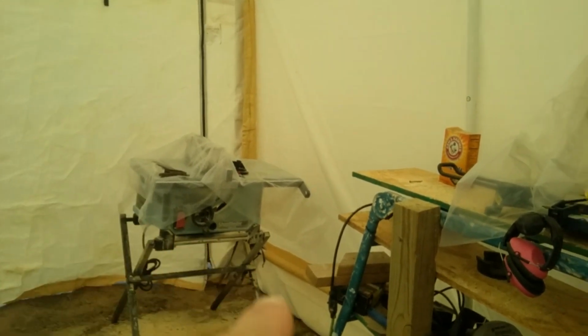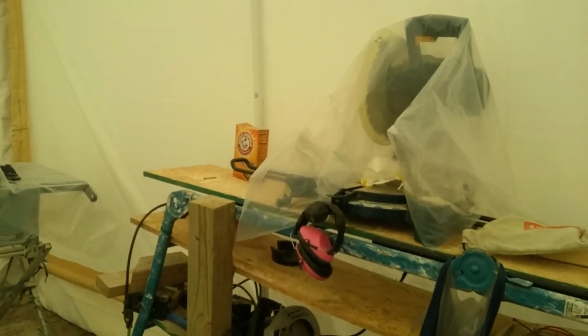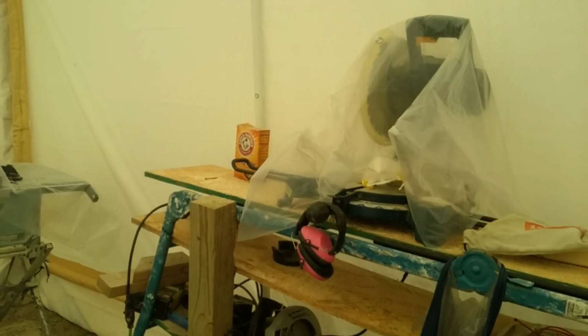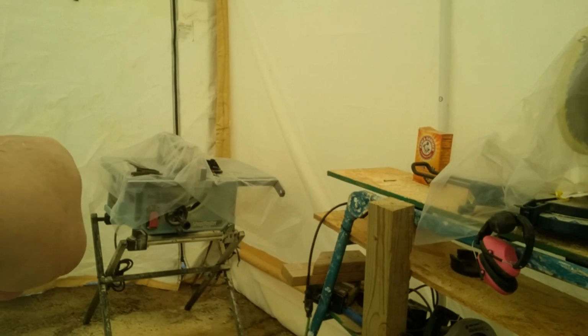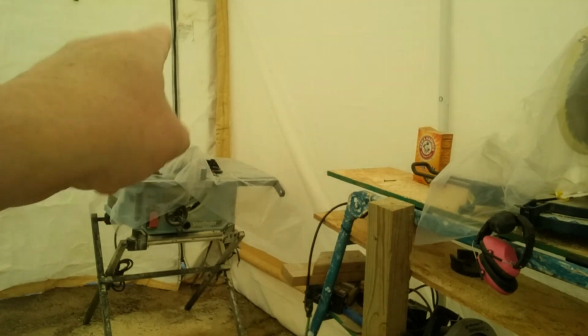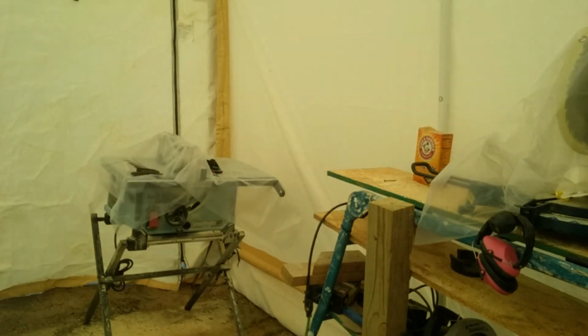I keep the table saw and the chop saw covered in plastic when I'm not using it, just to be on the safe side. And it's a good thing I did that because I had the doors open last night and we had a heavy shower come through in the middle of the night. It woke me up, and I checked the radar real quick and there was nothing showing on radar, but we were getting pounded. I had left that flap open right there, so I had both ends open. But I had the table saw covered in that plastic, and I am so glad I did that.